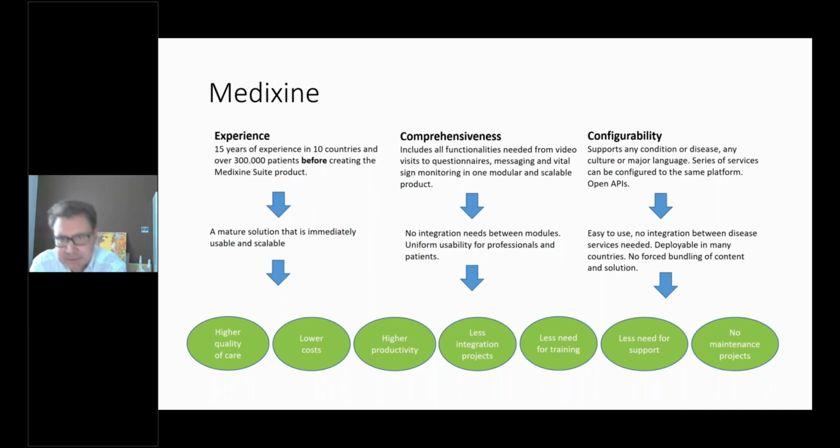Medicine is a Finnish e-health company, and our main product is Medicine Suite, which is a comprehensive e-health platform, and this is what we have used as the basis for the patient empowerment platform in C3-Cloud. It's something that's come about over these 20 years that I've been active in Medicine, and it's now a mature platform that we deliver in many European countries at the moment. One key aspect of the platform is configurability, so that it's easy to adapt to different uses.